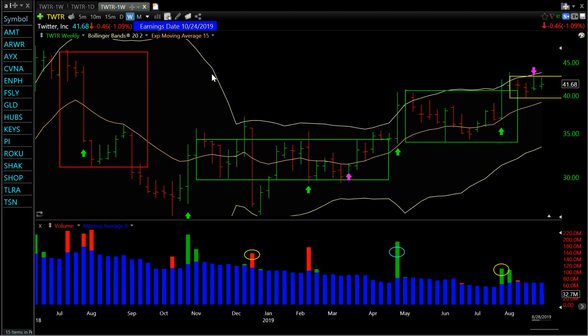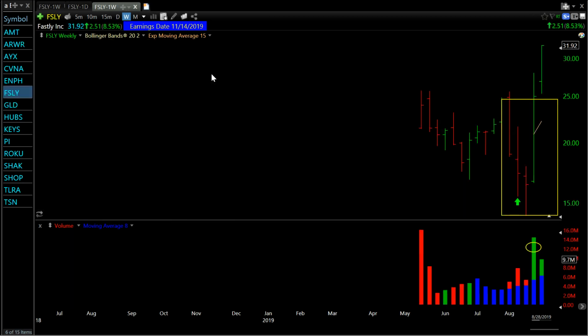Now for the new additions to the list, FSLY. Look at this thing. This thing is a screamer. I've been reading that it could be a short squeeze, something like that. If you play with this one, be careful, but look at it go. Man, I wish I bought this at 15. So does everybody, really. But it's going higher at the moment from what I can tell.